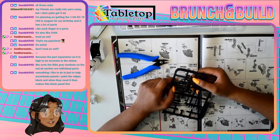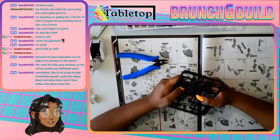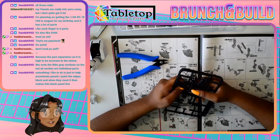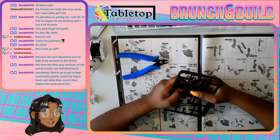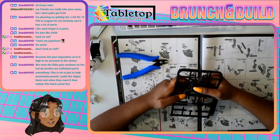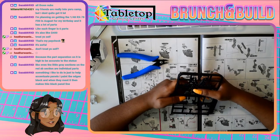Ooh. Makes the black panel lines. That's pretty interesting. I feel like that'll give it a lot more of a color block animation type feel, like a comic book type feel. What's the word? I think it's not cel shading, but kind of like that. That sounds pretty interesting. Usually I prefer having darker panel line colors.